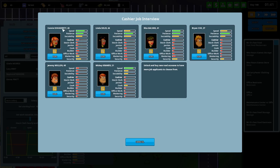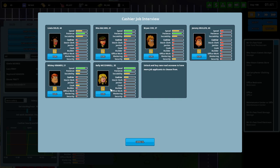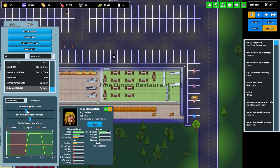Cashiers, right, you're okay. Connie Doherty, you're good for a cashier. You can start at 10 and work for 8 hours, and another cashier. Come on, give me another good cashier. You're all right. You are terrible. You are utterly, eminently unemployable, Jerry Mullen. Look at your angry face. You have no skills of any kind. Can we not just say no? She's a good cashier. Yes, we'll have you, Kelly McConnell. You can start at 6 for 8 hours.